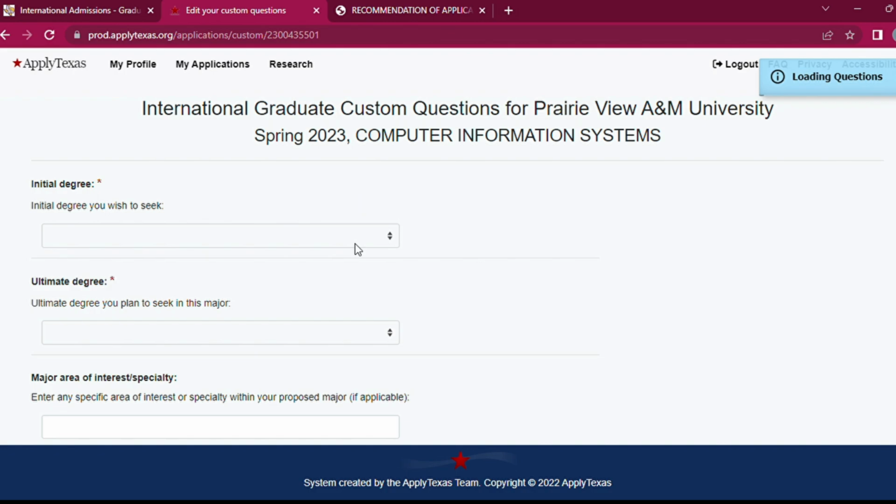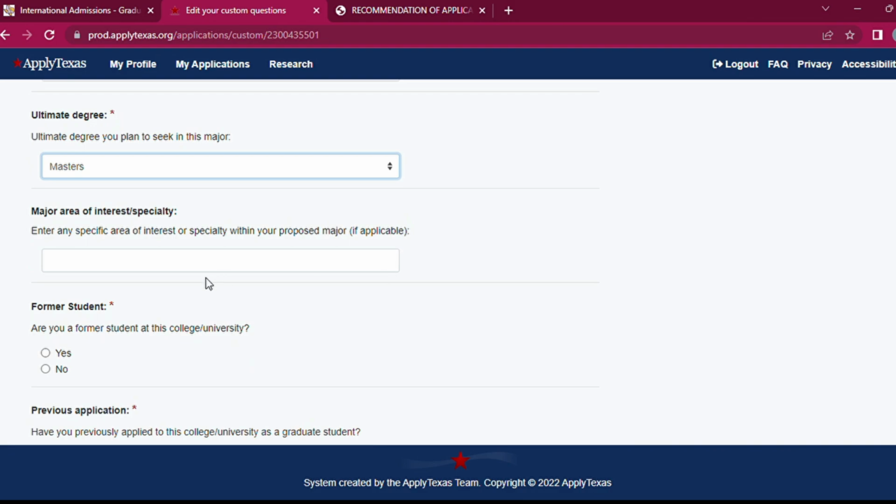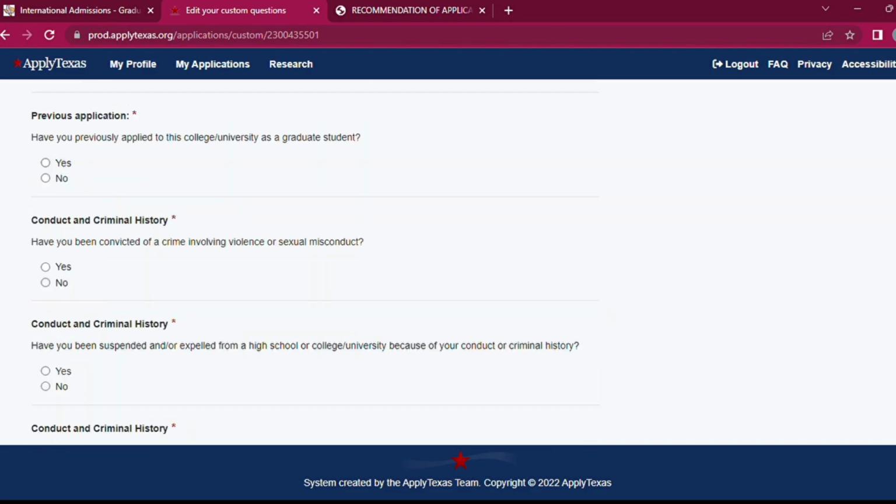So the next thing we need to do is come here, question specific for PVMU. That's the short form of the school. Initial degree you want to seek. Right now we are considering masters, so select masters. Ultimate degree is also masters in this major. That's for the major that we have selected. Are you a former student? If it is yes, say yes. If it is no, say no.